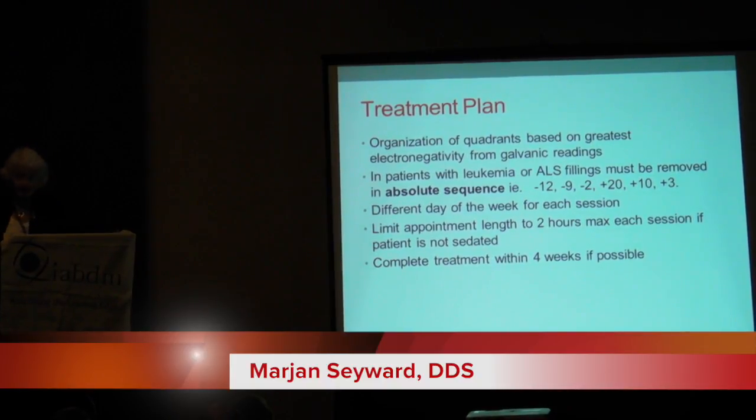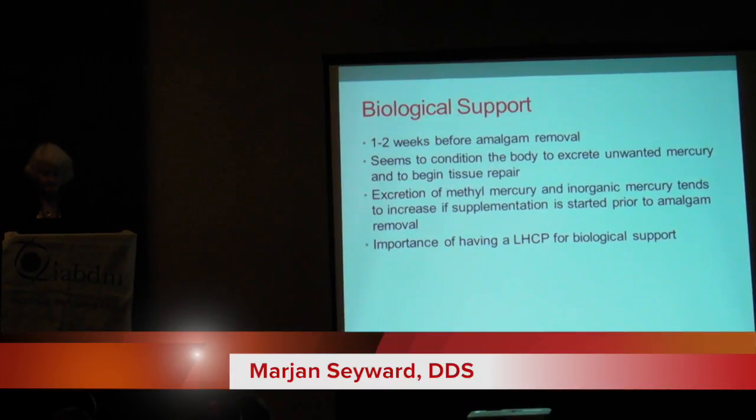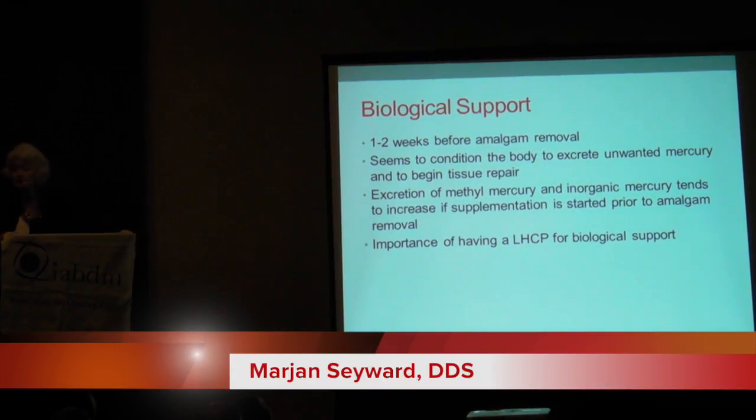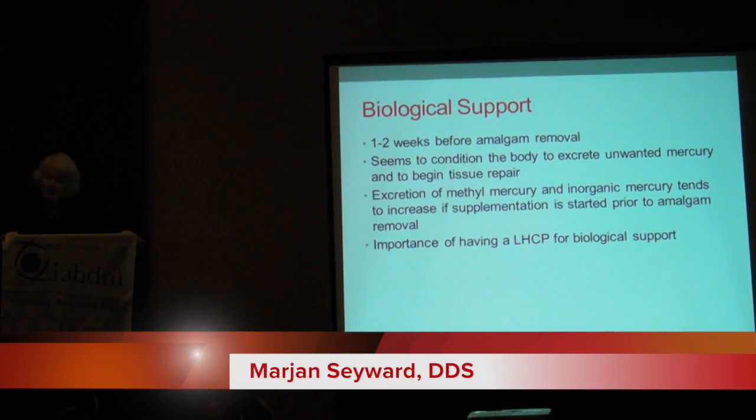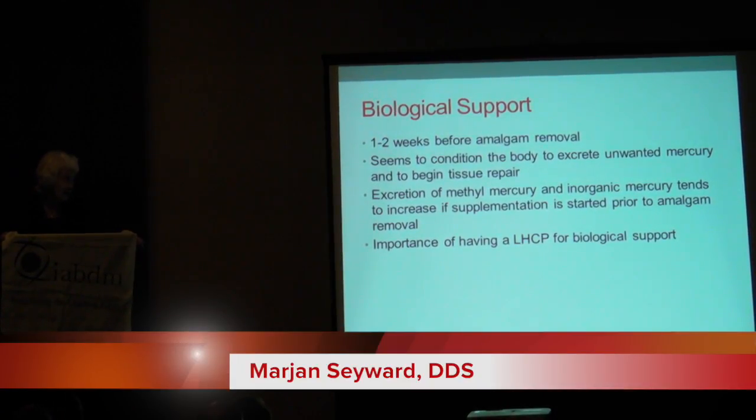If a patient is not sedated, the appointment should not be longer than 2 hours. And complete the treatment within 4 weeks if possible. The patients tend to do better if they have biological support at least 1 to 2 weeks before amalgam removal. It seems to condition the body and encourage the excretion of the unwanted mercury and enhance tissue repair. And the excretion of the methylmercury and inorganic tends to increase if the supplementation is started prior to.